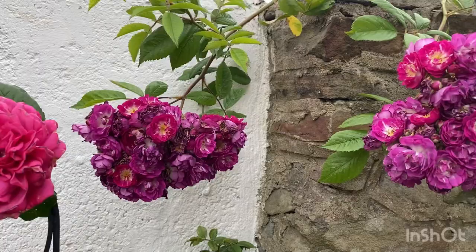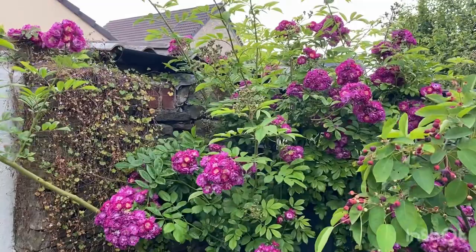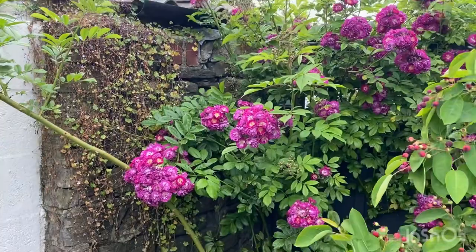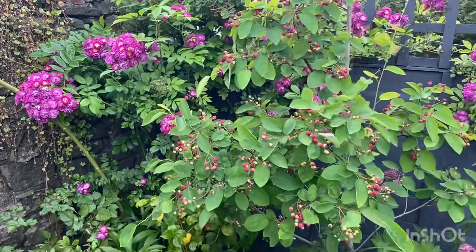This rose is called Perennial Blue and it is such a vigorous floriferous rose. Beautiful, beautiful purple magenta colour. And it's just covered in clusters and clusters of bloom. Very big, very healthy.